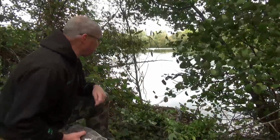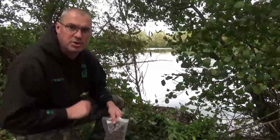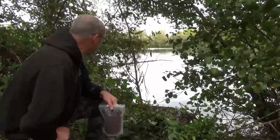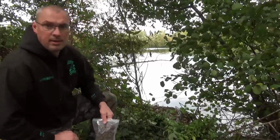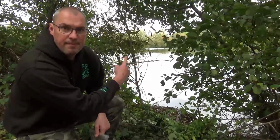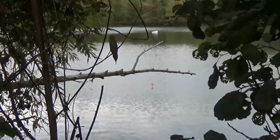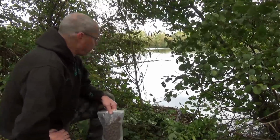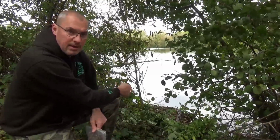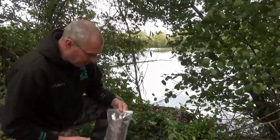Right guys, so I've now come up that path up the right hand side margin that I just mentioned, and so this is the gap through the trees. If you can see this branch sticking out here, my marker float is just below it. I'll zoom in and show you in a minute. So yeah, it's quite handy really. This platform here is dead in line with my marker float up there.